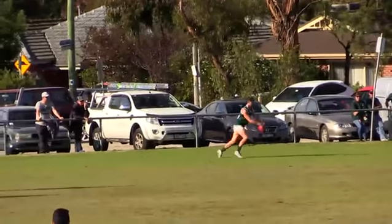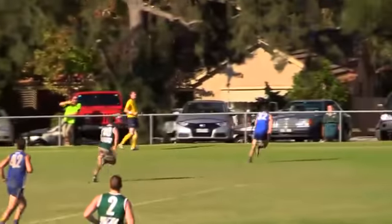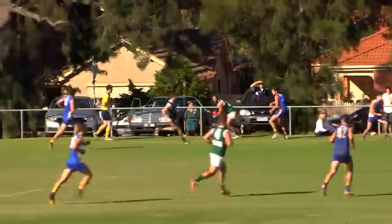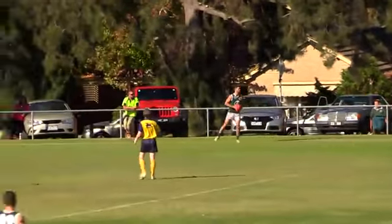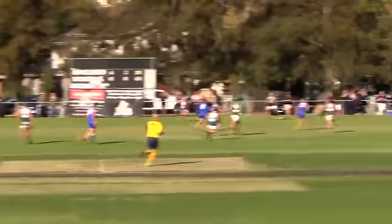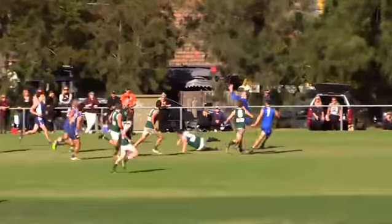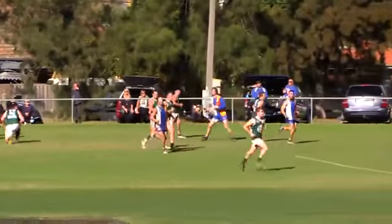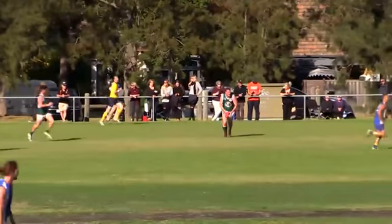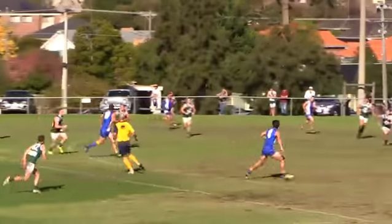Hyde to Emery to Clark, and still trying to clear their defensive 50. Clark now with a long ball to Riddle, and this is good ball movement here for Greensborough. He took a good mark there on the outer side, Nick Riddle, and now he swings around straight away on the right foot, long to Hooper, who's nudged out of the contest by Martin. Sorry, it was O'Brien on that occasion, it wasn't Martin. That was the flush hand straight in the back.